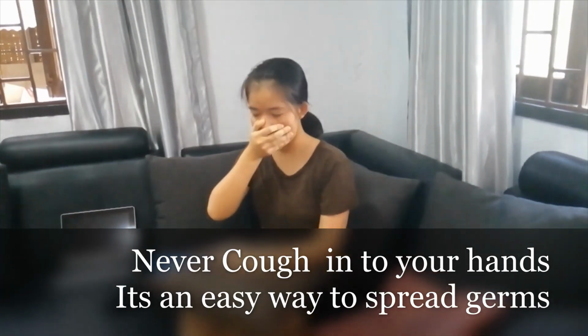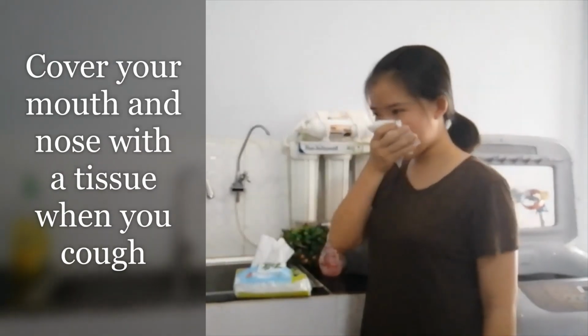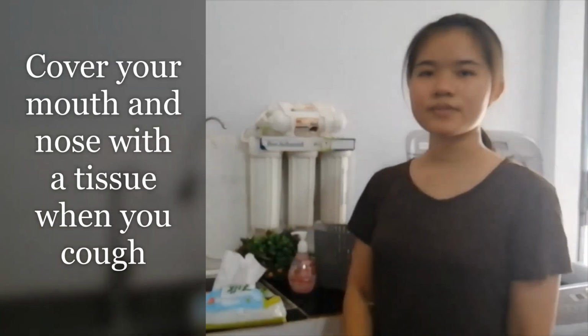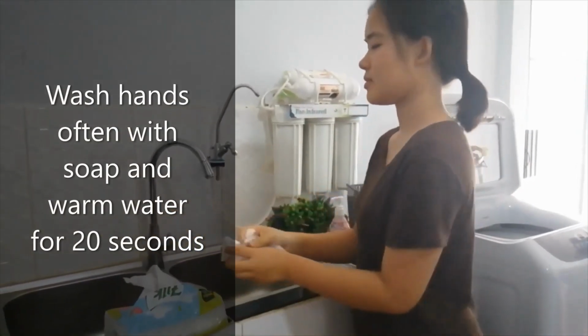Do's and don'ts when you cough. Never cough into your hands. It's an easy way to spread germs. Cover your mouth and nose with a tissue when you cough or sneeze. Put your used tissue in the wastebasket.